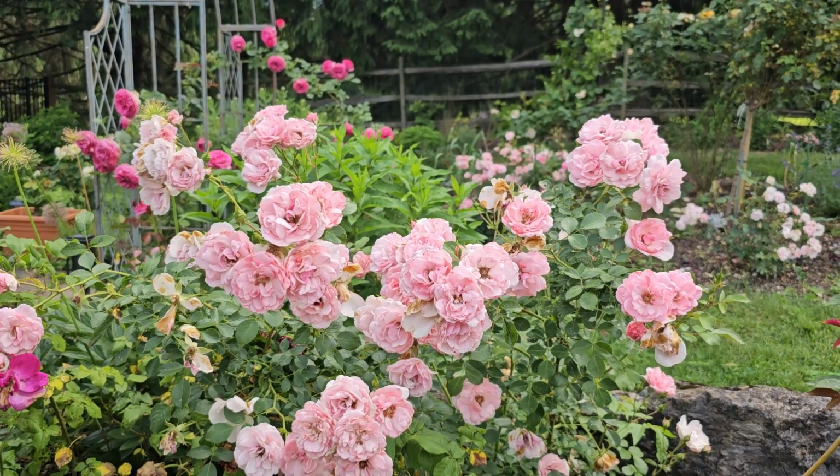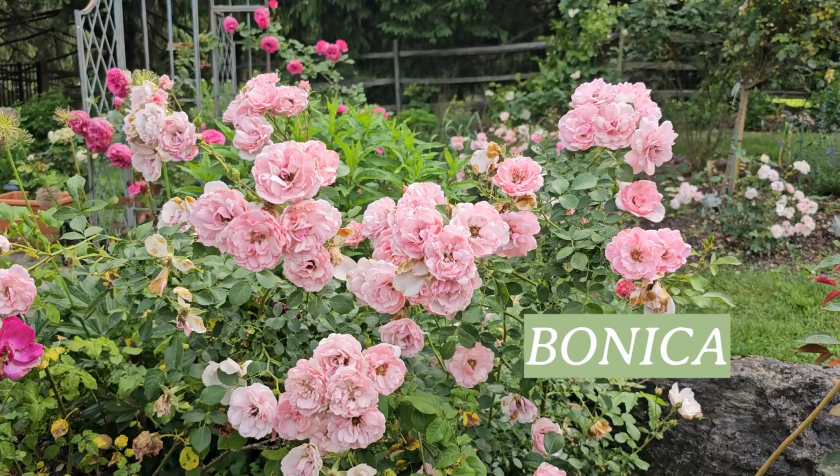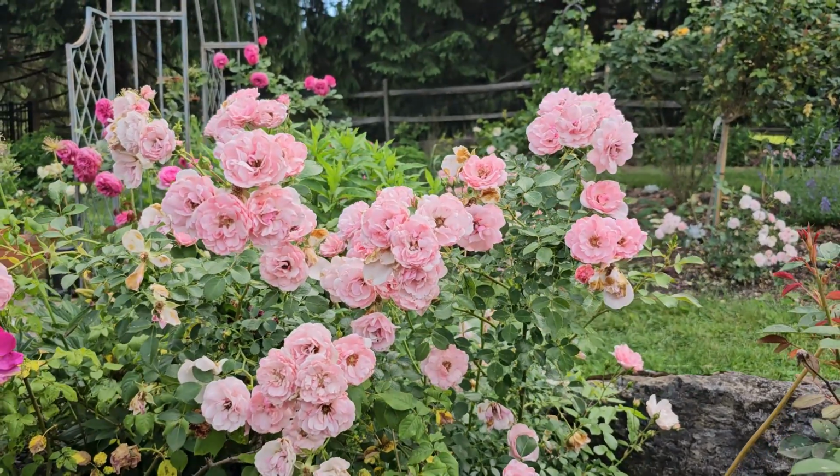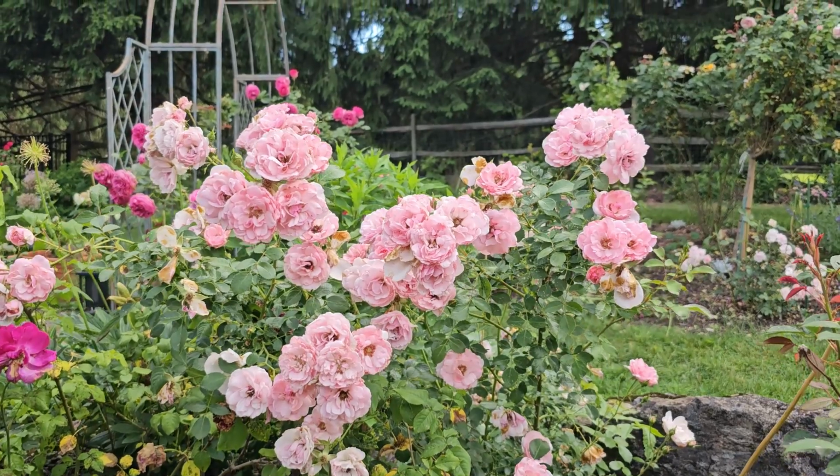If you want something easy to grow, low maintenance but still give you flowers after flowers throughout the summer, pick Bonica. This one right here.